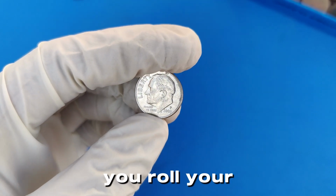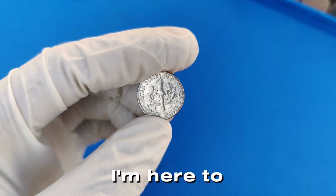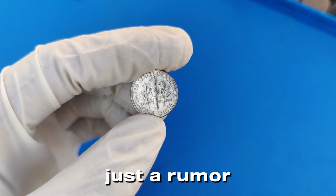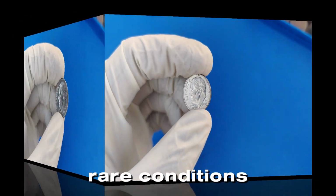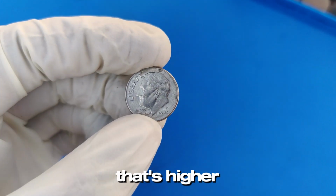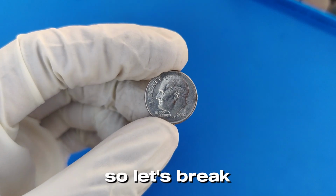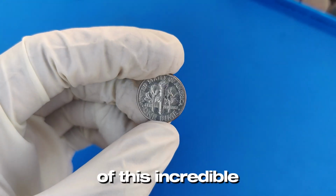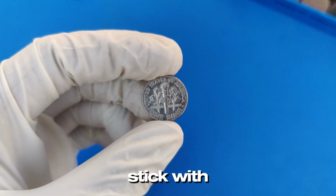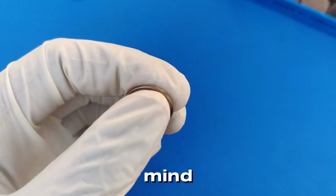Now, before you roll your eyes and think, no way, that's impossible, I'm here to tell you that this is not just a rumor. The 2002 P dime, in certain rare conditions, could potentially fetch you a price that's higher than a luxury car, or even a house. So, let's break down the incredible history, value, and potential of this incredible coin. Stick with me, because the story behind this dime is about to blow your mind.